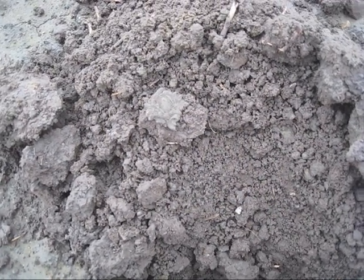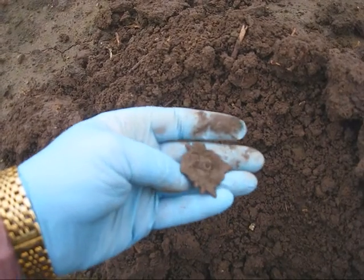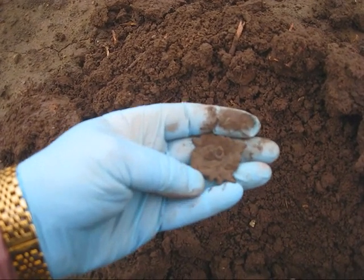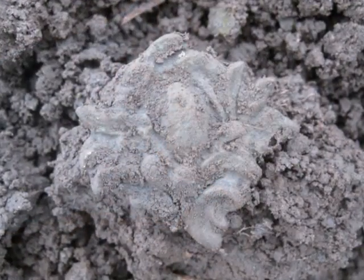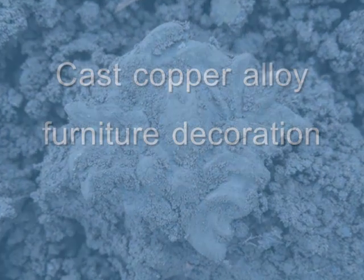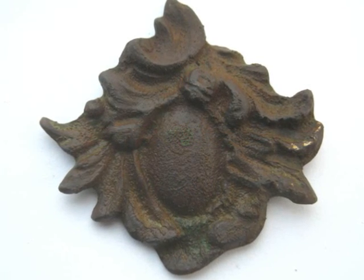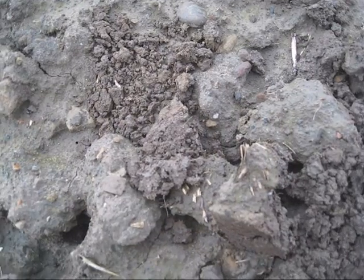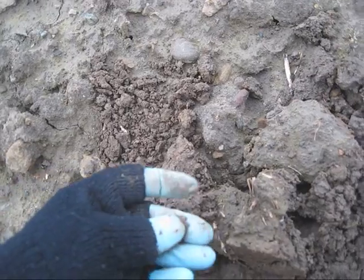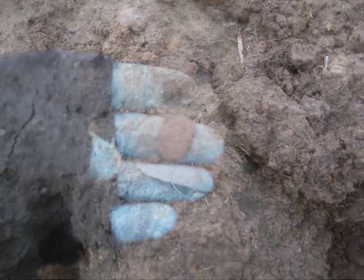Right, another one here, a good solid 95 this one, and it's a brass or bronze decoration, I think, off a bit of furniture. It's quite nice, actually. Okay, let's move on. Another find here, that's a little clog clasp. I haven't found one of these for a while. I think there's a pattern on that too. Okay, cool, let's move on.